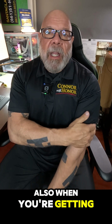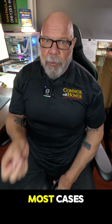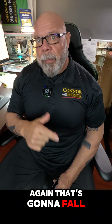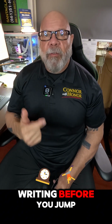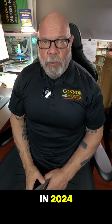Also, when you're getting a loan for a property, it's going to be dependent on appraisal in most cases. So what is that appraiser's schedule? Again, that's going to fall back on the lender, but it's a good thing to know and get verified in writing before you jump into this market at this late time in 2024.